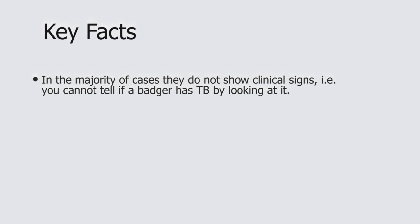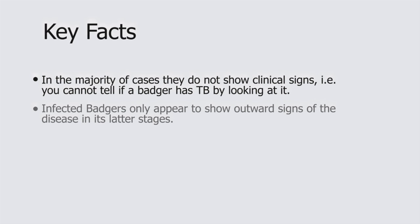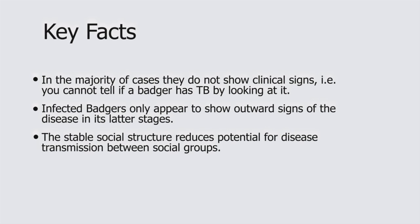In the majority of cases, they do not show clinical signs, i.e., you cannot tell if a badger has TB by looking at it. Infected badgers only appear to show outward signs of the disease in its latter stages. The stable social structure reduces potential for disease transmission between social groups. Infected badgers are not always infectious.